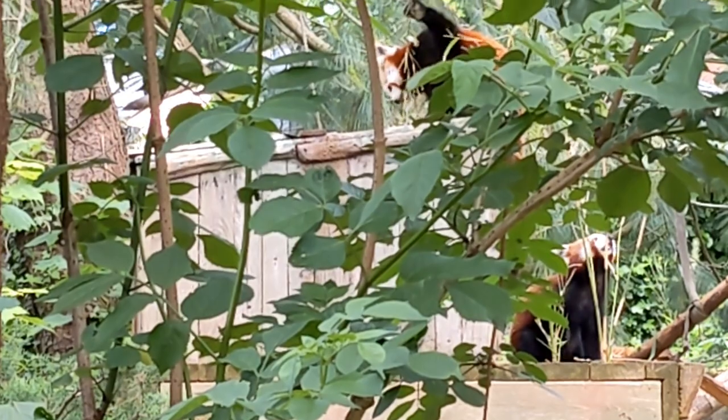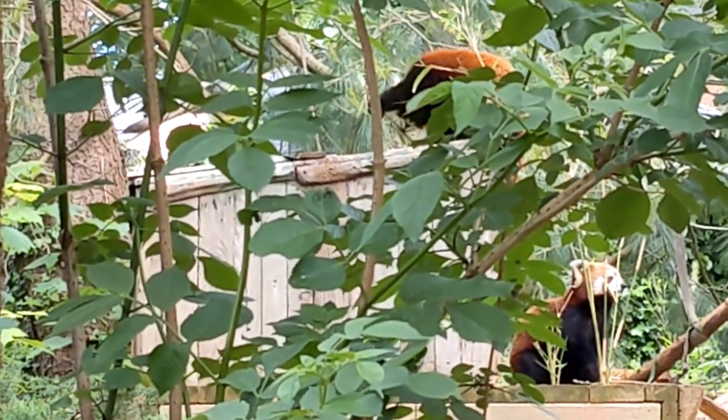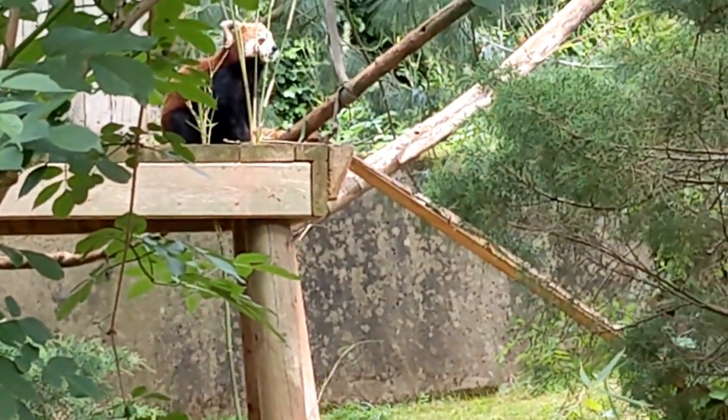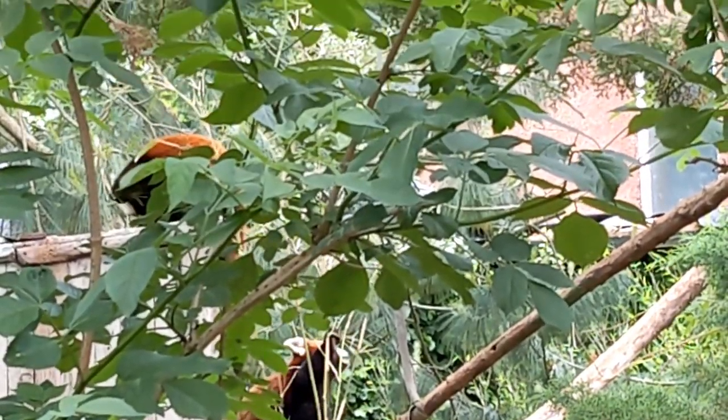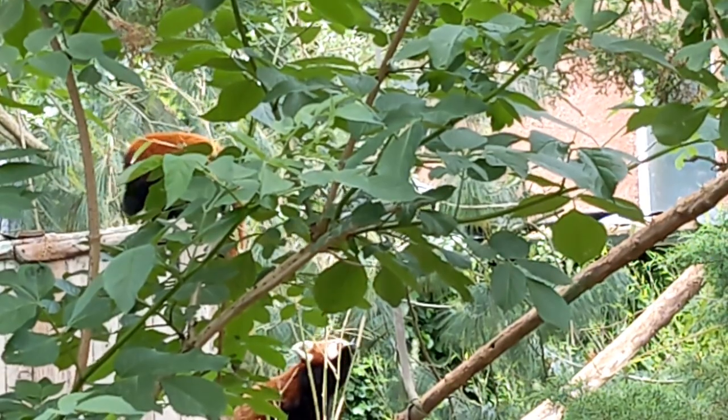Red panda. Yeah, yeah, three times, please. Come on, better send me a photo, yeah, three times, sir.